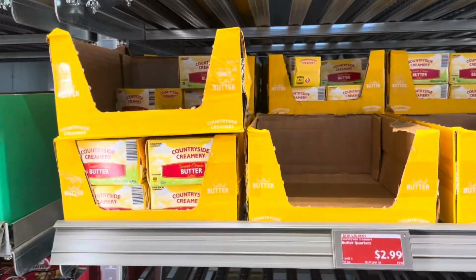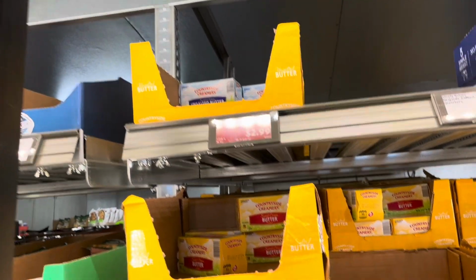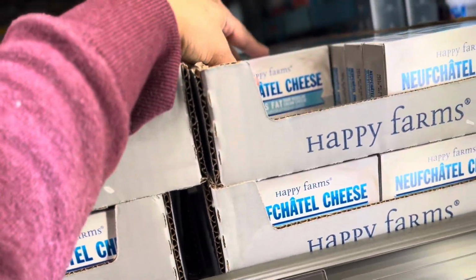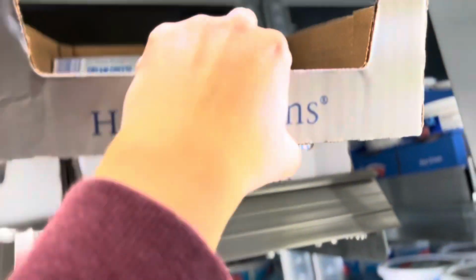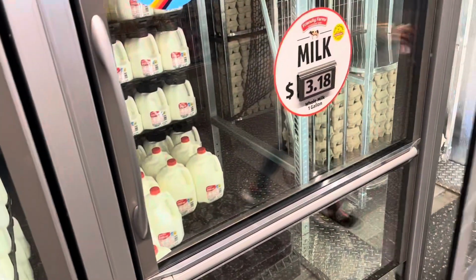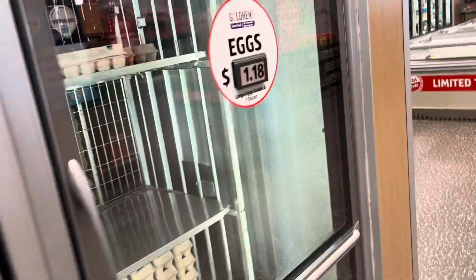We have the butter right now, $2.99, so I'm gonna grab some of the unsalted. Okay, so we also need some cream cheese, and that's $1.19. So I'm gonna get, what's a different one? So I'm getting milk, and I don't know why, but the 2% is $2.78 and the whole is $3.18. Normally they're the same price. Also grab some eggs, they are $1.18.